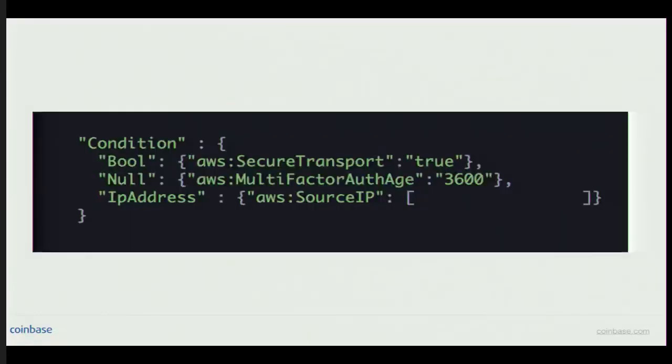So what we do is on all of our keys, we're really tight on the conditions that we've applied on them, okay? So there are three main condition restrictions we apply pretty liberally. The first is enforcing secure transport, of course. We don't want anyone accidentally using our keys over the public internet over HTTP. That would not be good for any of us or any of you.